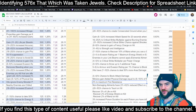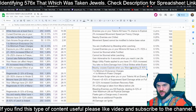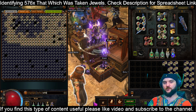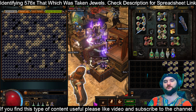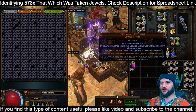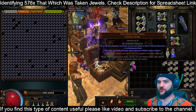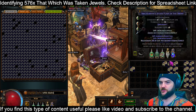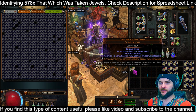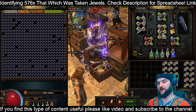All right. Let's go on to these next ones here. We got, you take no extra damage from critical strikes while elusive. We got two of those. 6% strength. 2% attack damage leeches life if you've killed recently. Max rage, and you take no additional damage. Then we've got, cannot be blinded. Culling strike. Take no extra crit damage while elusive, and effective curses.